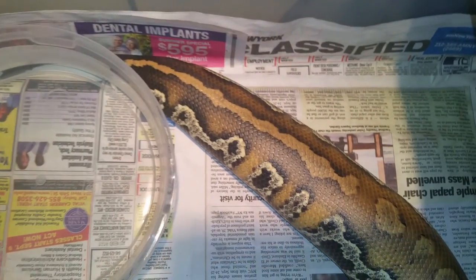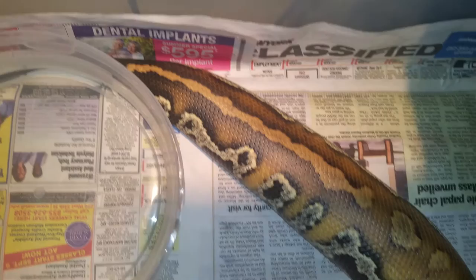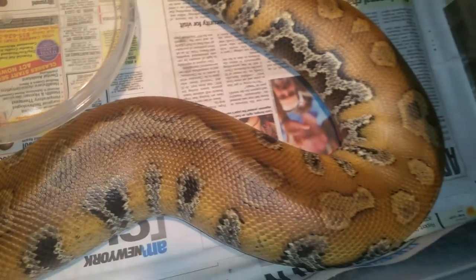Love that little stripe on his tail right there. Alright, but I ain't gonna mess with him too much.